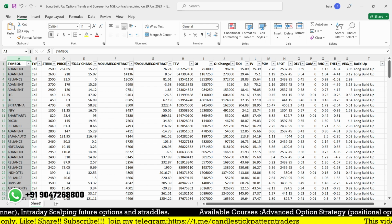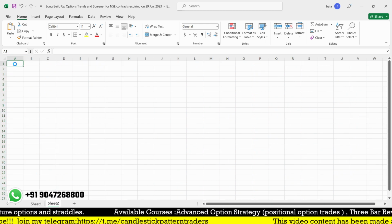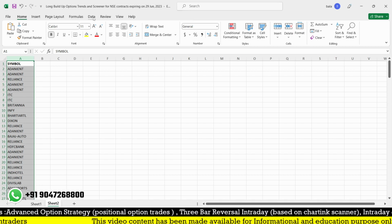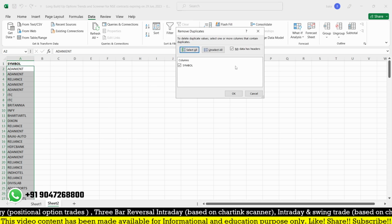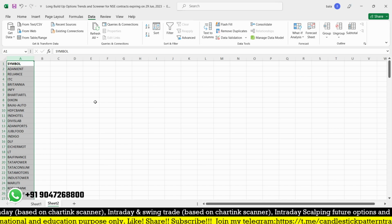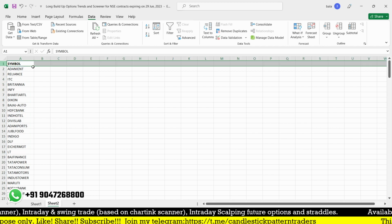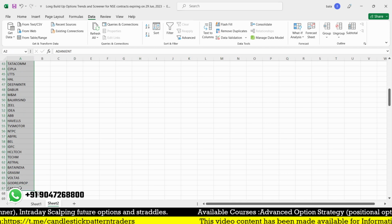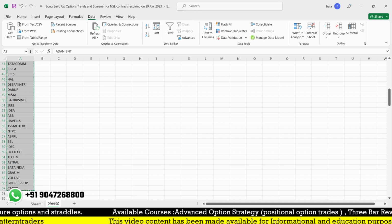I just copy this one, and here many strike prices are available. Okay, so the same stock will repeat many times. So that's why I remove the duplicates. So we will be getting right now 67 stocks, almost 66 compared to the symbol. So what I'm going to do, the 67 stocks, I just add it in a notepad.